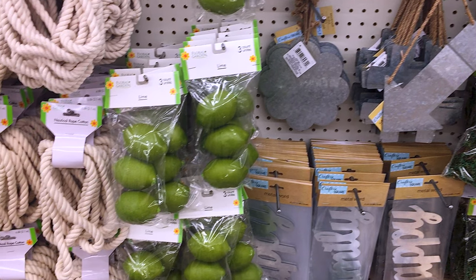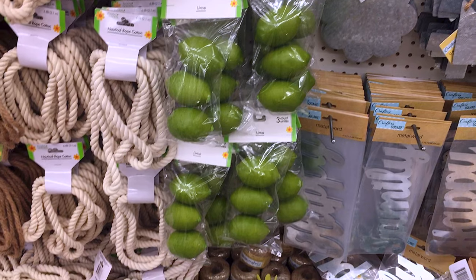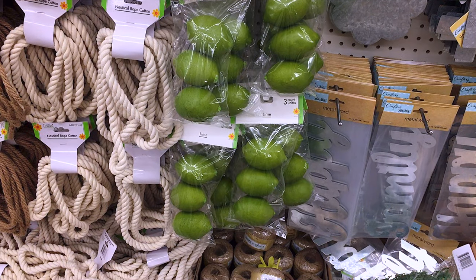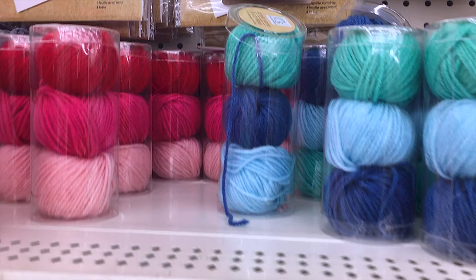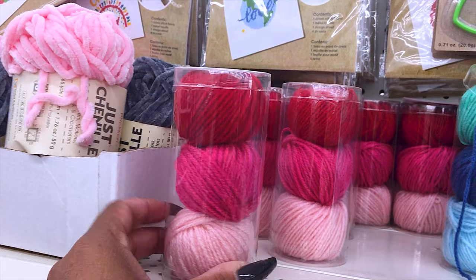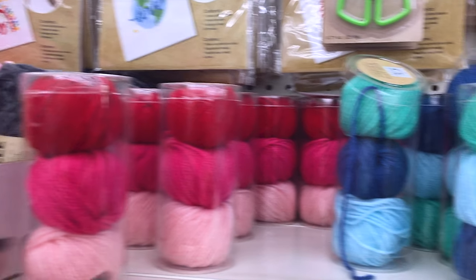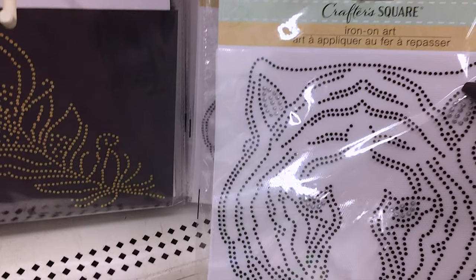The faux fruit is one of my favorites too, because you can use these for pretend play for the kids, or you can also dress up your tables with these. I did notice they had plenty of new yarns, so if you like to knit or crochet, Dollar Tree's got you covered. They have a variety assortment of colors and different textures, and I love these iron-ons.